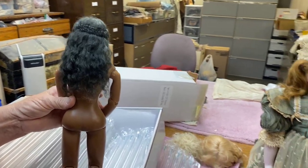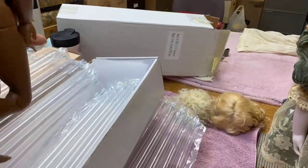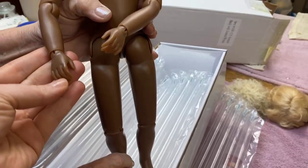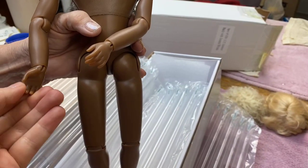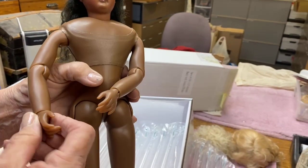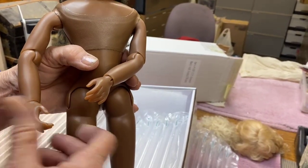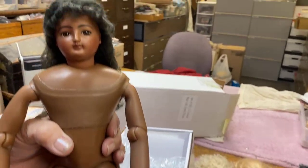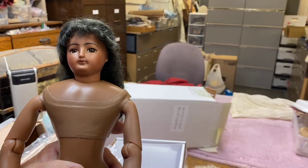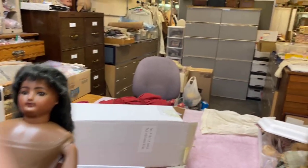Fabulous. Yeah, the hands on these are really good. I really like the hands on these because you can pose them. They're jointed. They're easier to dress too because you can move it. They don't come off, right? No. You hope they don't. They aren't like Grace. Don't pull the hands off.